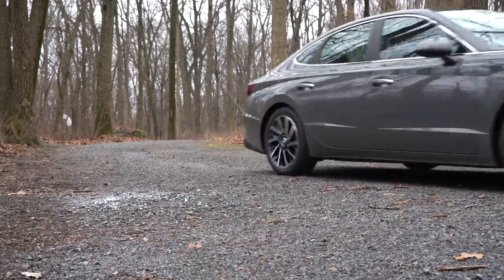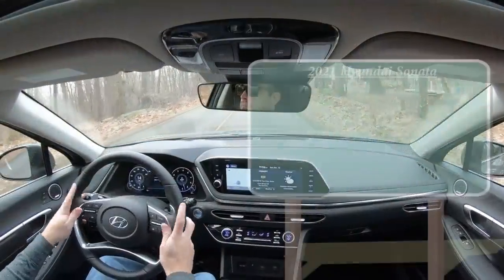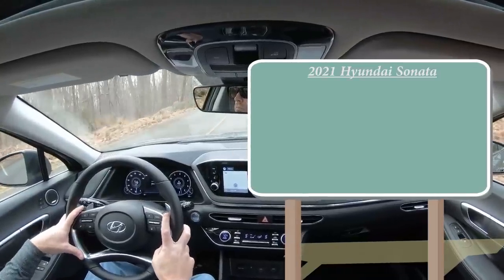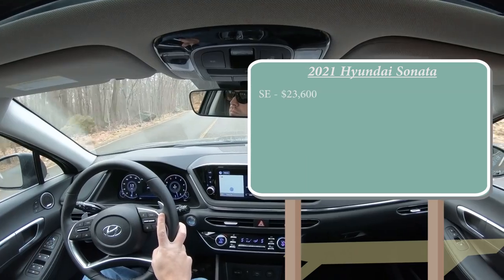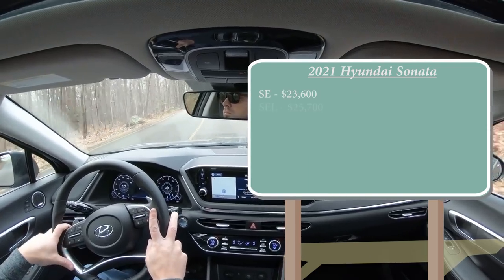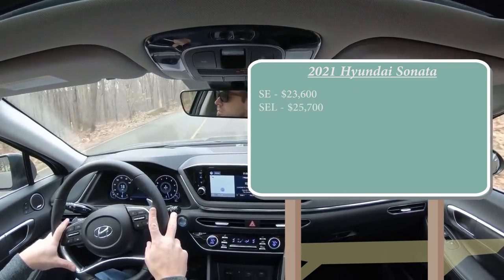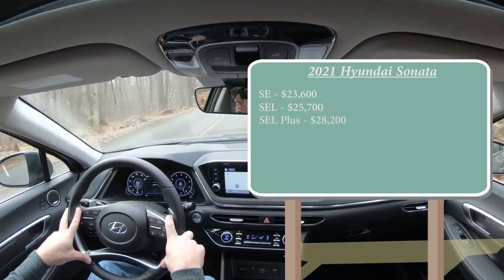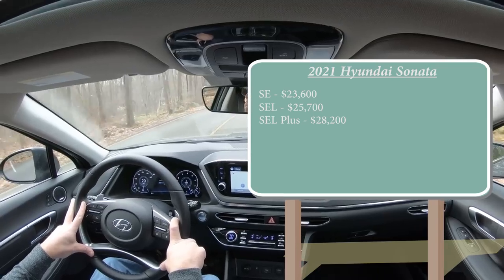And as always, let's start with pricing. And so as expected, there are several different trim levels for the 2021 Sonata. First one being the SE, starting at $23,600, SEL for $25,700, SEL Plus, which is the one I own, for $28,200, and lastly, the Limited, which is the one we have today, starting at $33,850.